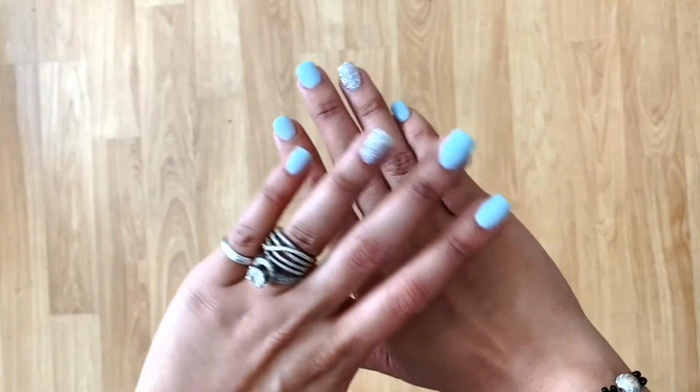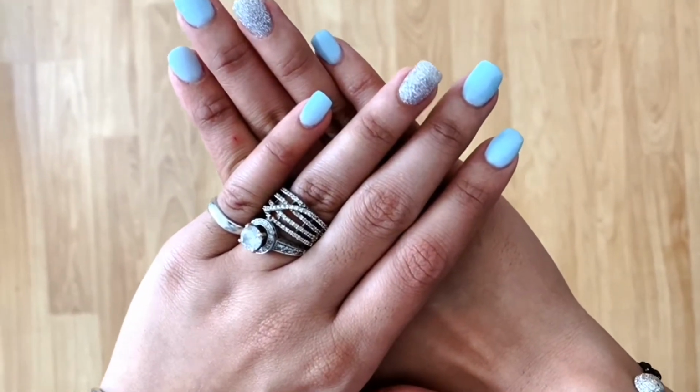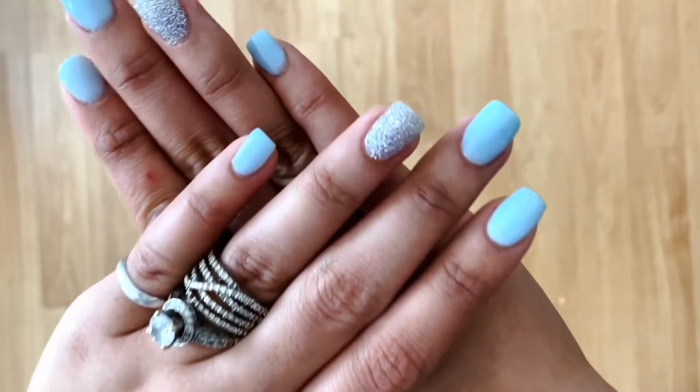So friends, I got an SNS manicure done on my nails from Cactus Nails in Adelaide. And the girl Kelly is the owner of this place and is a very talented and hardworking girl.